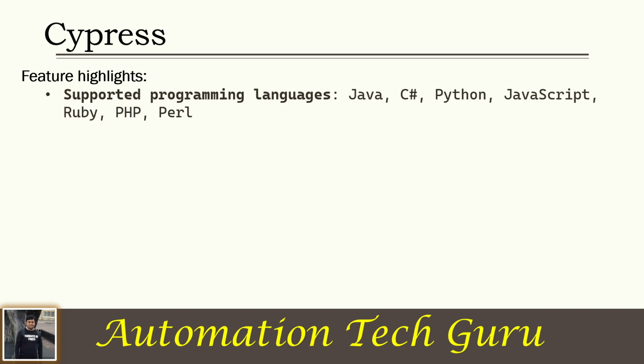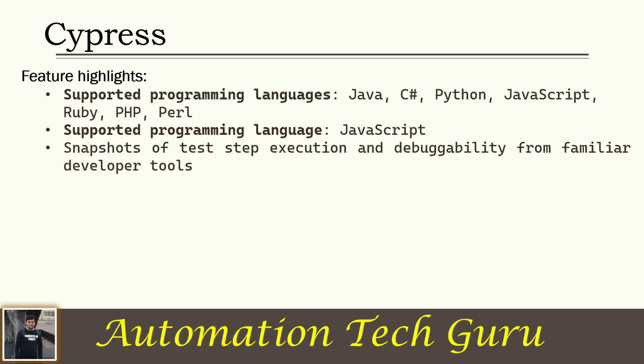What are the features? Supported programming languages: like every other tool, it could be Java, C Sharp, Python, JavaScript, Ruby, PHP, Perl. But Cypress's supported programming language is JavaScript. Simply, it is based on JavaScript.